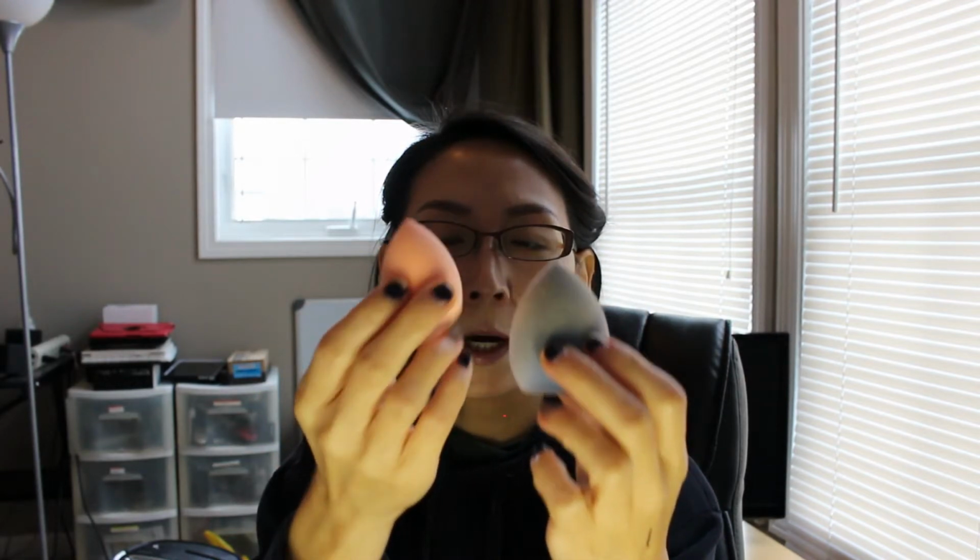This is the one I usually use. Sorry it's dirty, but this is the Juno sponge, and right now it's dry as well. I was using the brush to blend out my foundation, but look at the size comparison. Wow, this is really tiny, but this is super duper soft. I don't see any pores.